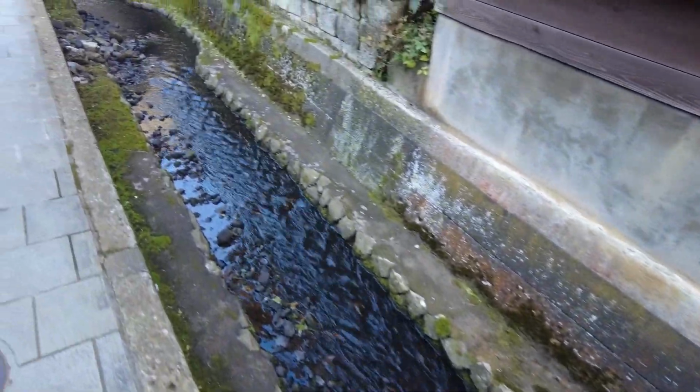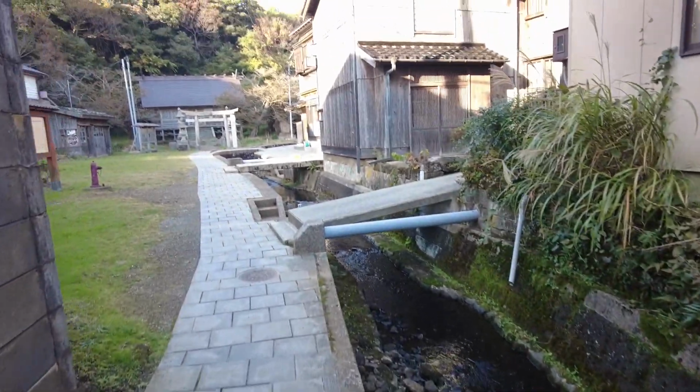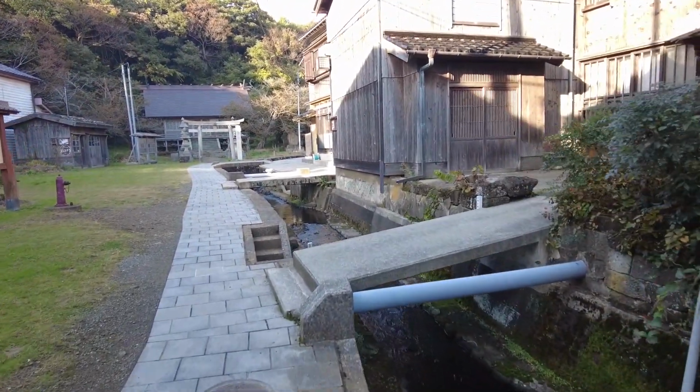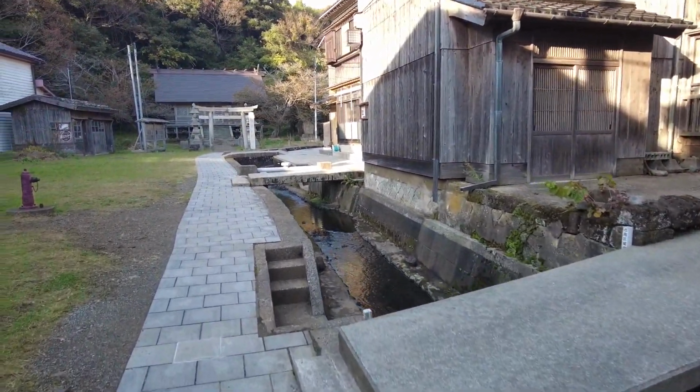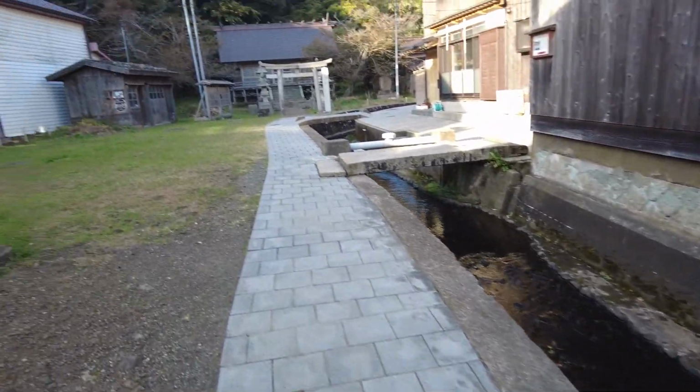So yeah, they even use this water here for washing their vegetables. And what we noticed out in the port, or out on the coastline, the water was so clear. We could see all the way down to the bottom very easily.